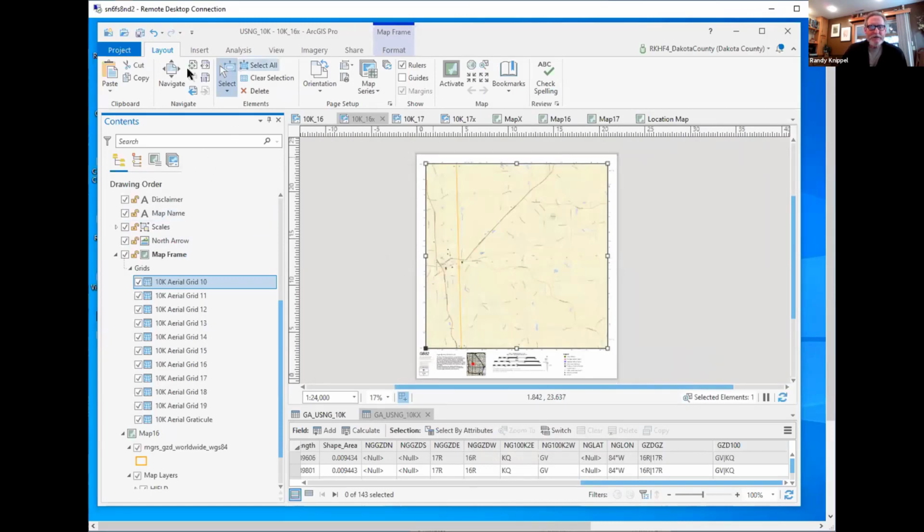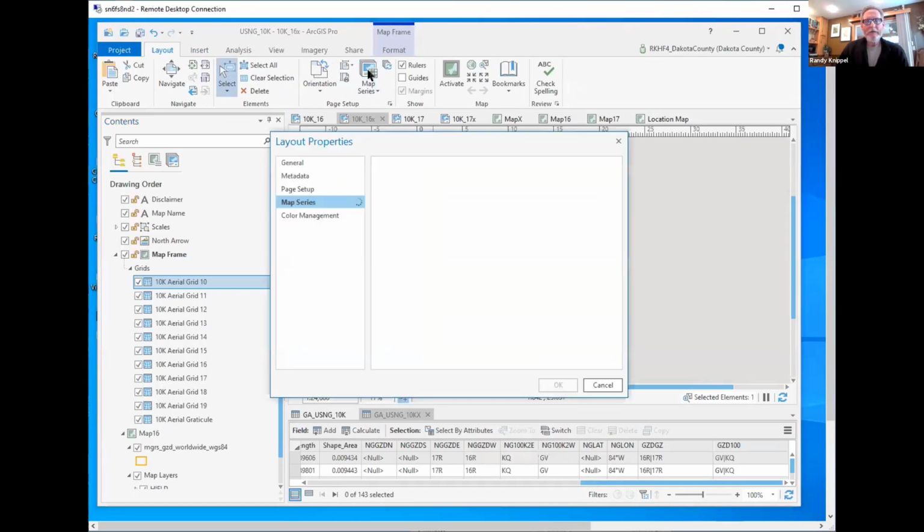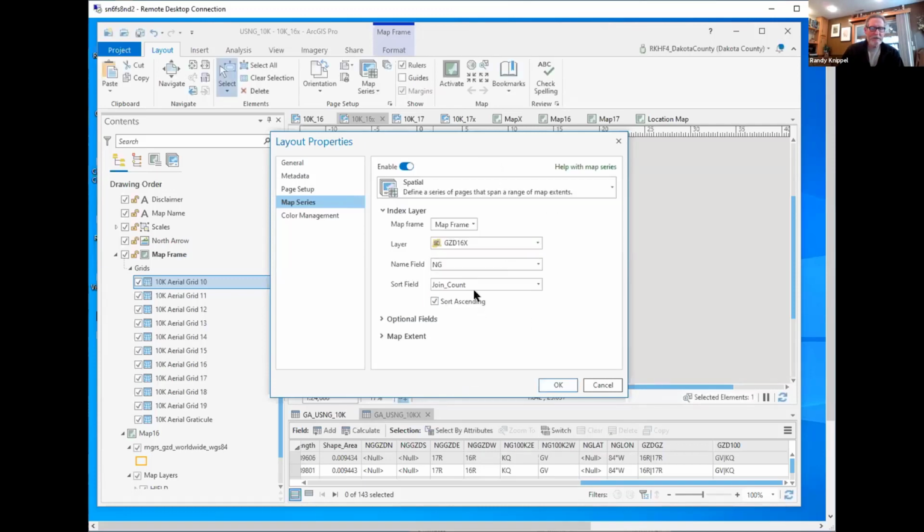So I was talking about the map series, and that's all in here. So here's how you set up the map series. You just specify a polygon data set that is the foundation for your map series. There, I'm just specifying the layer that's used. And then you can do some other setups for the pages and things like that, specify the map extents. We want to have a consistent scale for every map. You can have it zoom. These could be irregularly shaped polygons for doing a map series if you wanted them to. I don't know why you would do that, but it works really well doing it this way.